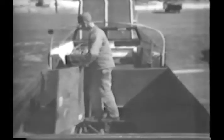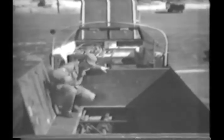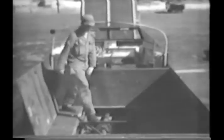While the engine is warming up, he goes to the cargo compartment to inspect two important marine features of the duck. First, the bilge pump mechanism. This must be in perfect working order to discharge excess water that may enter the hull. Next, the propeller drive shaft, which is under the stern floorboard. The driver sees that the shaft is properly lubricated and in good operating condition.